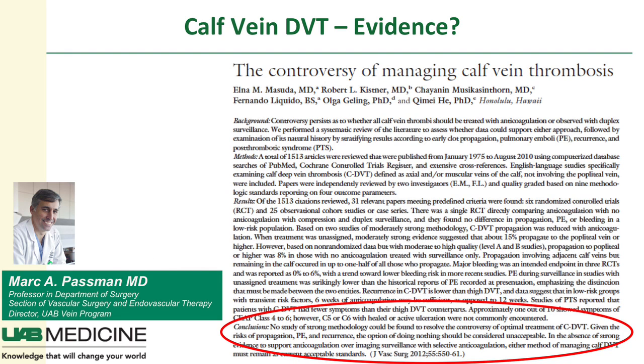The controversy with calf veins is highlighted in this particular article published in the Journal of Vascular Surgery in 2012. This was a meta-analysis looking at several papers out there. Of over 1,500 citations reviewed, they focused in on 31 relevant papers. But the long and short of their review was that calf vein thrombosis will have a risk of propagation, a potential for PE, and a potential for recurrence. So the option of doing nothing is considered unacceptable. That said, the option should either include surveillance, in other words, bringing the patient back in a few days for another ultrasound to make sure there's no propagation, or anticoagulation, and that should be dictated by the clinical scenario.